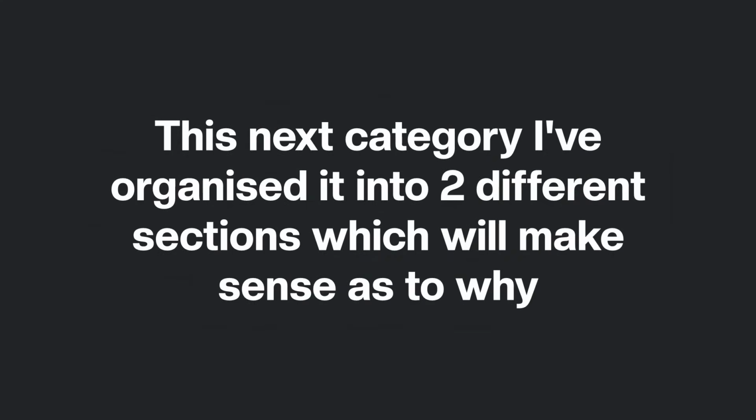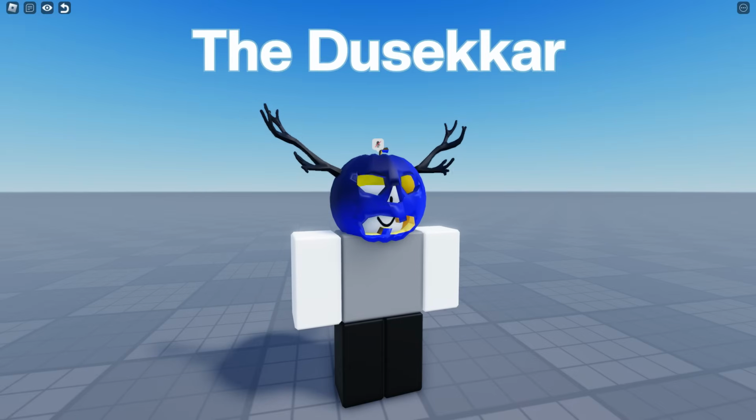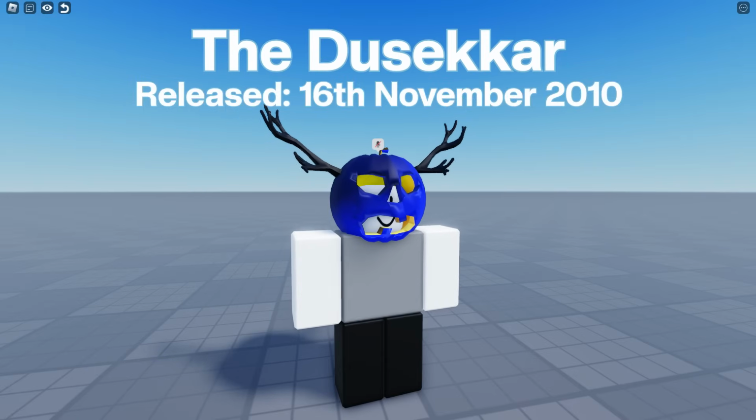This next category, I've organised it into two different sections, which will make sense as to why. The first one is old school particles, which uses the standard particle effects built into Roblox Studio, with the first one being fire. The first fire item to release was the Dewsecker, which came out of a Silver Gift of Surprise on the 16th of December 2010, which cost 10,000 Robux.